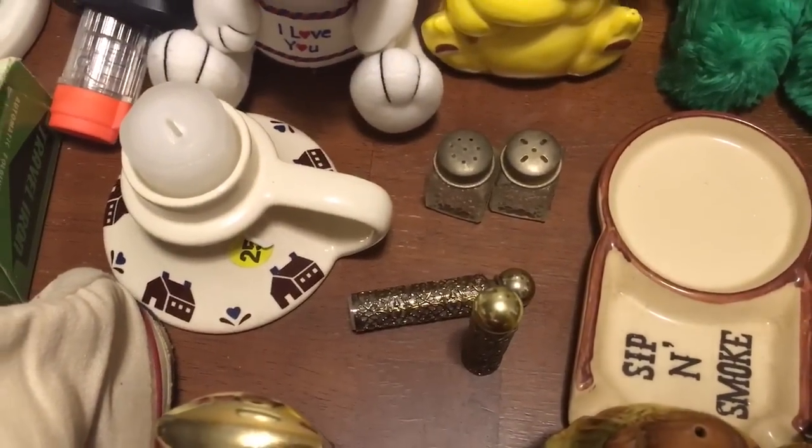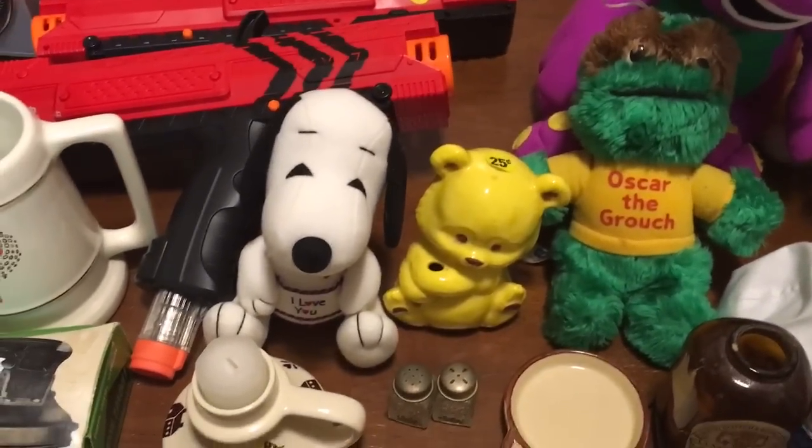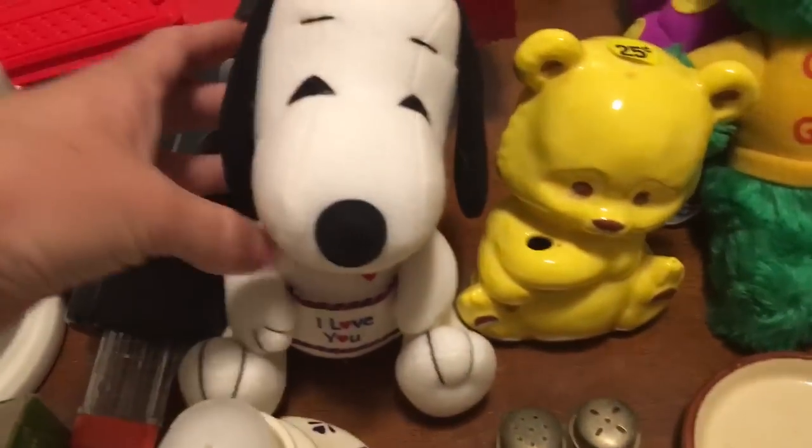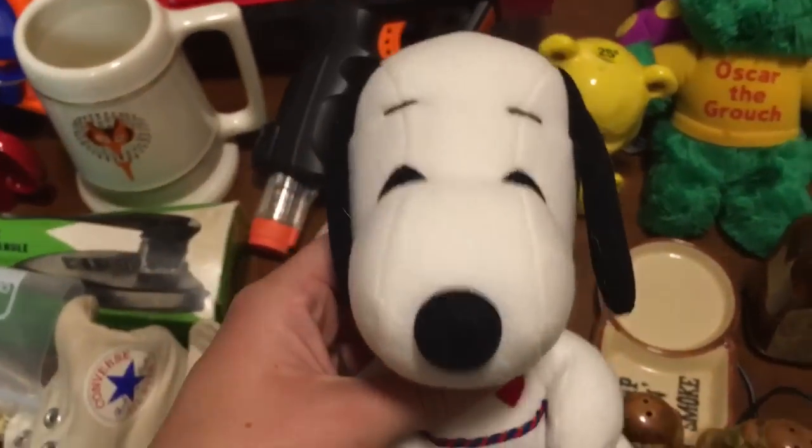Okay, cool. The next place that I went to, I guess would have been this place. So I got this little vintage Valentine Snoopy.